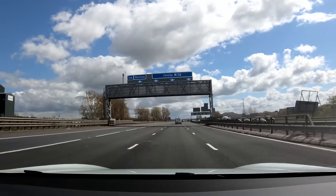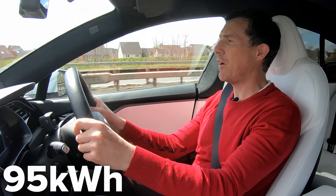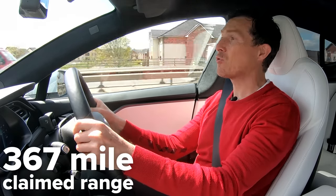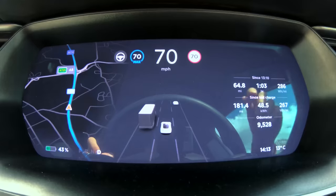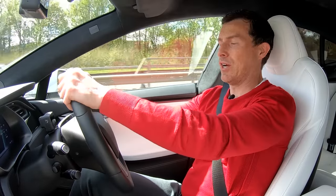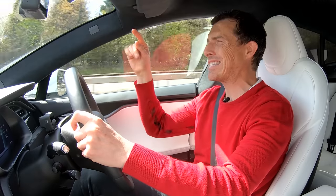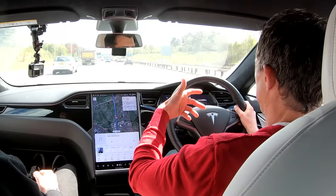One of the good things about the Tesla Model S is that it does have a pretty large battery. So the usable capacity is 95 kilowatt hours. In the long range, that should give you a range of around 388 miles, and in the performance, 367 miles. However, the reality, it's actually not that far off if you go by what this trip computer is now reading. So not being as efficient as Richard was when he was driving it, but I'm doing 267 watt hours per mile. So that works out to about 3.7 miles per kilowatt, which means that I should do a range of 350 miles, which is pretty decent.